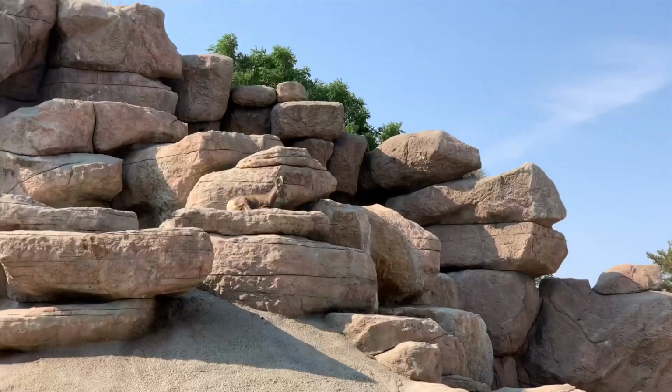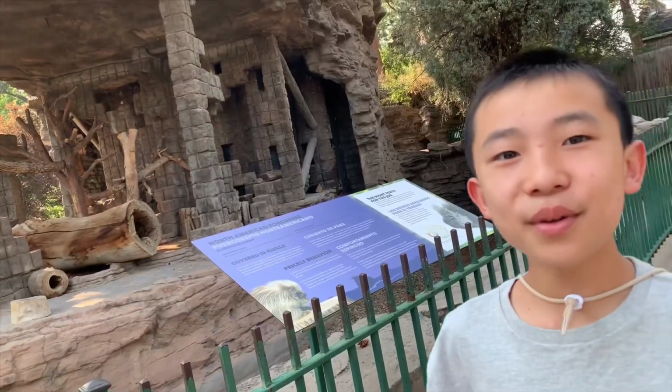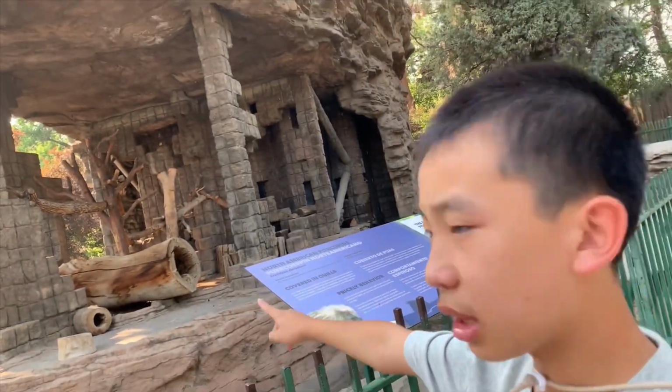Oh, there's a mountain goat. It's on the mountain. Yeah, pretty good camouflage. They built a very nice home for the porcupine. Look, maybe it's in the log right now.